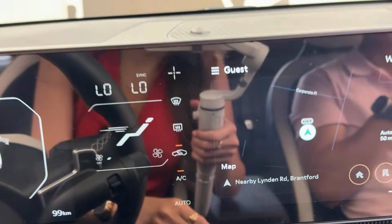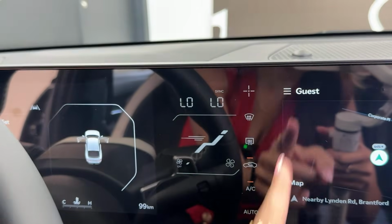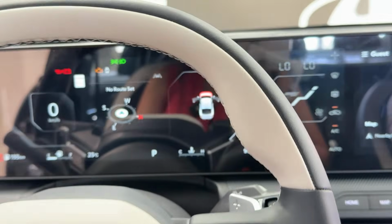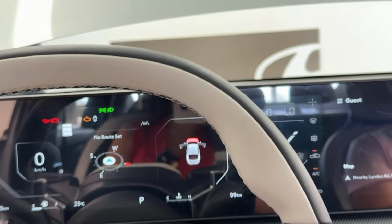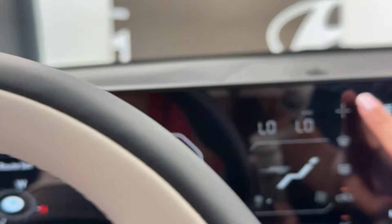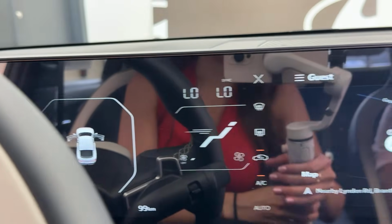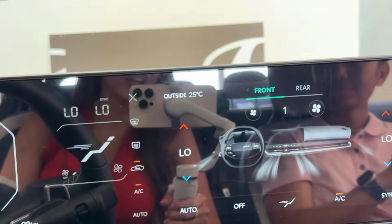A couple more screens and then we'll get into the actual layout of the interior. We have over here a climate control screen. Now this seems like it's blocked by the steering wheel, and that's because it kind of is. But you know what isn't? This little plus icon. So this will always be within driver's reach to expand the climate control screen if you need to change anything there.